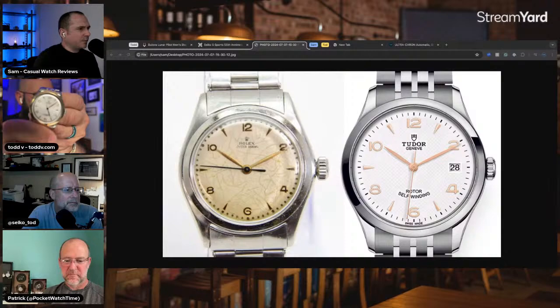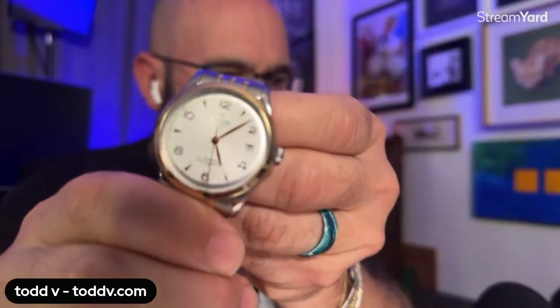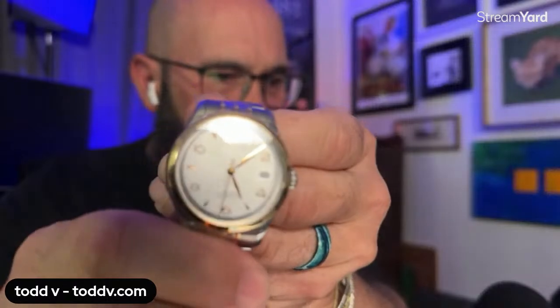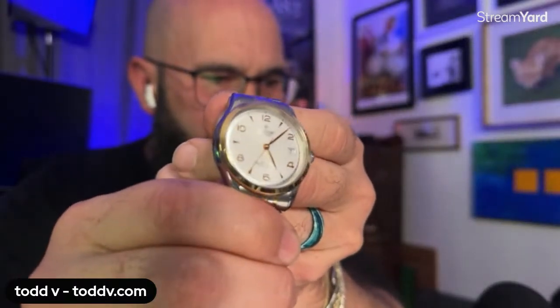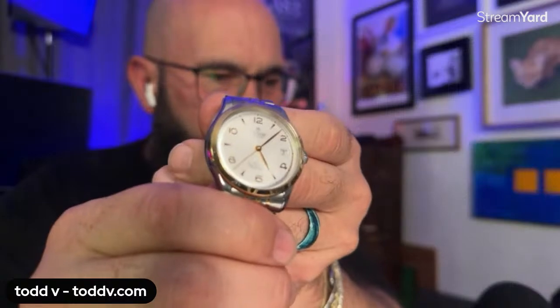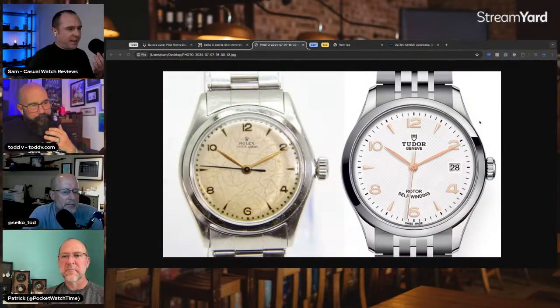Oh, yeah. I'm sorry. You'll see that there's a slight, maybe not, a good macro lens. Yeah, there's a slight waffling pattern on there. A grid pattern, a fake guilloche, a stamped guilloche looking pattern. But nonetheless, it's an interesting dial. Catches the light nicely. I like it. Love it. Great pick there.